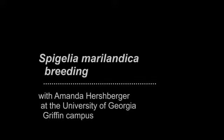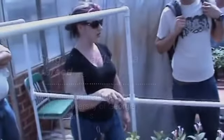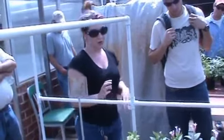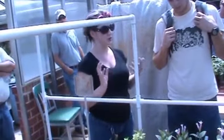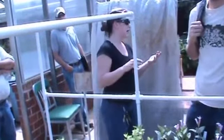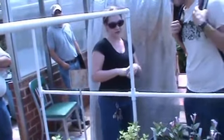Another part of my main project is my dissertation project, Spigelia. Spigelia is an herbaceous perennial that's moved around in families, but most commonly people put it in the Loganiaceae. It's also been put in the Strychnaceae, and also in its own family. So what we have here is Spigelia marilandica, a widespread species that occurs all the way to Oklahoma, up to Kentucky, surprisingly not to Maryland, which is its namesake, but supposedly at one point it did.